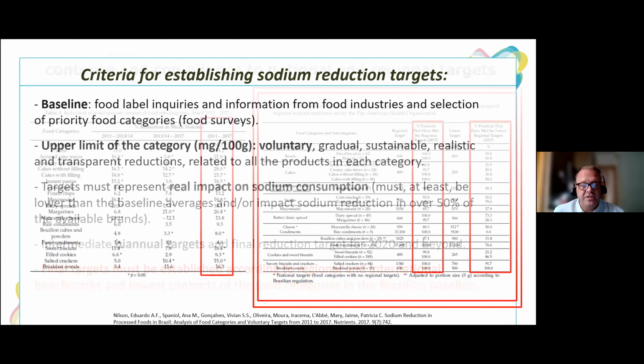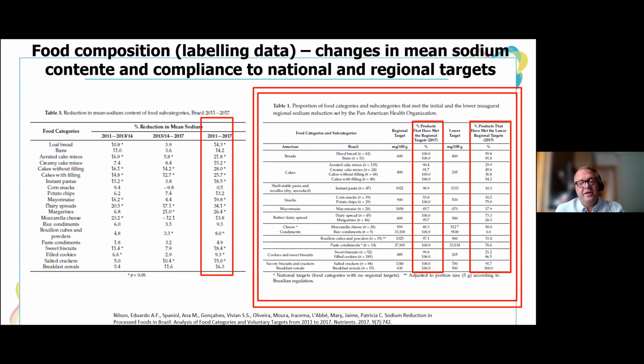And this is an example in Brazil, despite the progress that we have in the table on the left with the percentage of reduction in salt content, sodium content in foods, which we reached very good results. But at the same time, it's very important to know that we have achieved much in terms of compliance to the national targets. But when we look at the most stringent targets that we had in 2015 by PAHO, there is still room for improvement. And now with the new global benchmarks, and the PAHO regional targets, we have even more room to reduce sodium, and actually, analyzing our national data, to include new food categories.